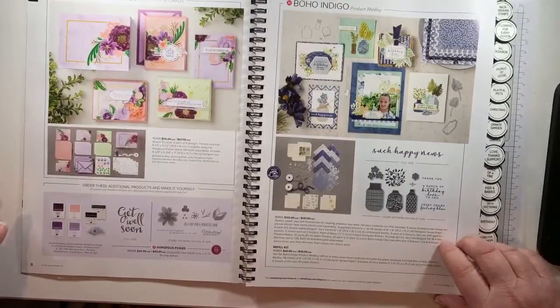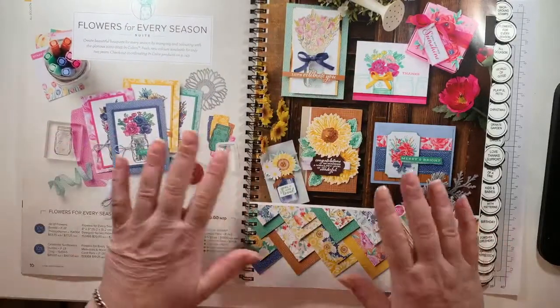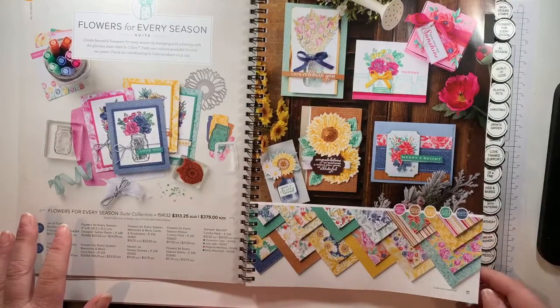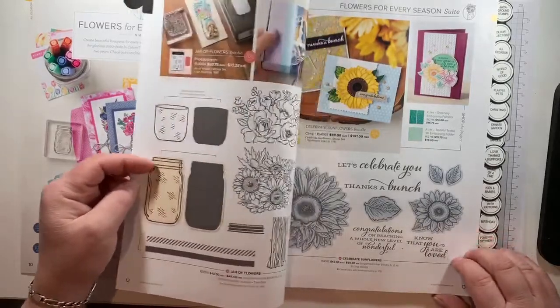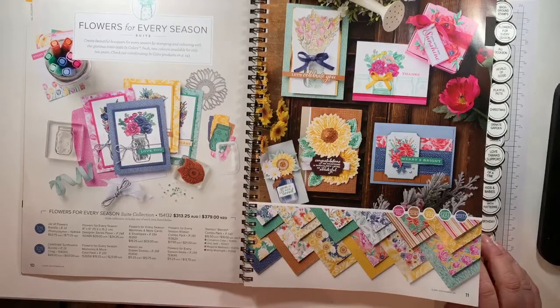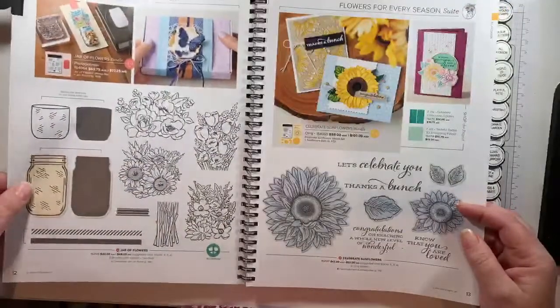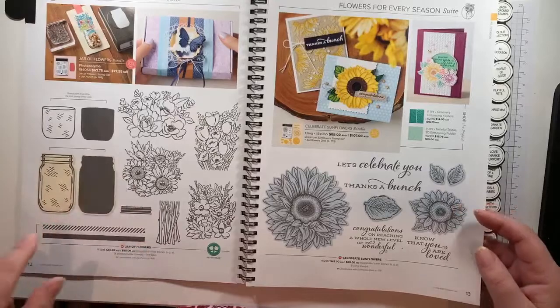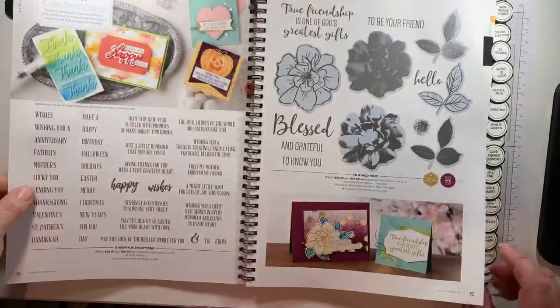So at some point this year I'm going to do another kit sampler class because that seemed to work well. Flowers for Every Season. This was on the pre-order for those of you who got to participate in that. And this is cute jars and, what do they call those? Mason jar shaker domes. Those are going to be fun to play with. And a punch that cuts out that shape. That will work nicely for this. And then the sunflowers. Anyway, that went on my order this morning. I didn't pre-order it, but it went on my order this morning.